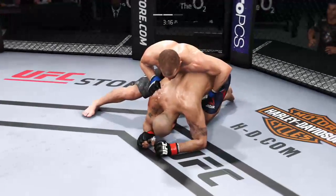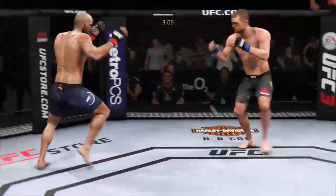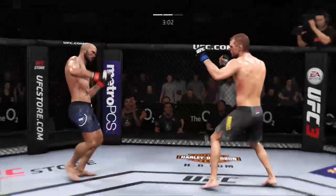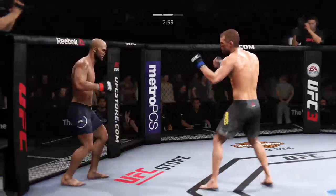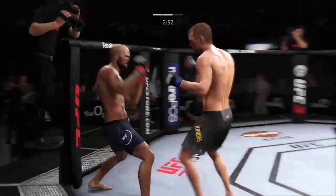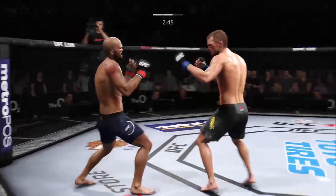Trying to take the back here. Just over 3 minutes now to go in round two. Oh! Big right hand! Huge right hand! Robbie Lawler, he's badly hurt. Oh, he might be out. Massive good left hand.